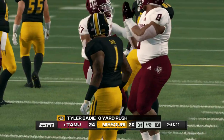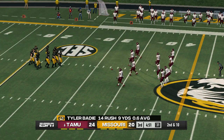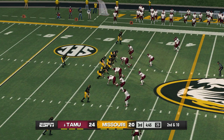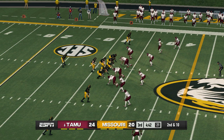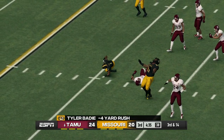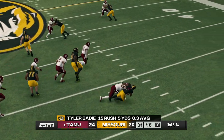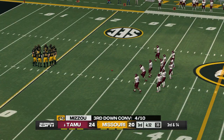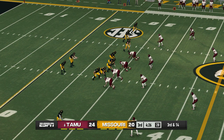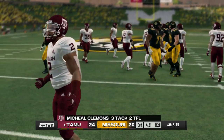Stopped behind the line. That's a loss of 1 yard. That makes it 2nd and 10. It's 2nd and 10. Ball on the 32. Hands off to the right and is brought down in the backfield. Loss of 3 yards on the play. That brings us 3rd and 14. They run it for the first, and he stops. Loss of 1 yard on the play.